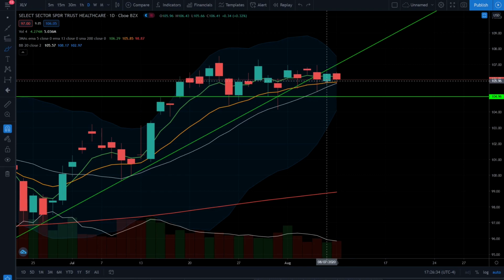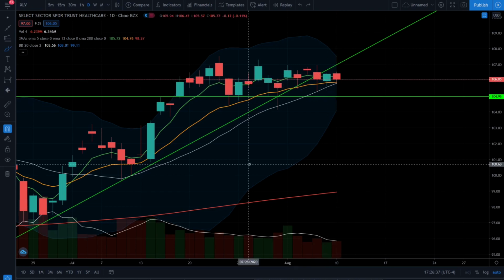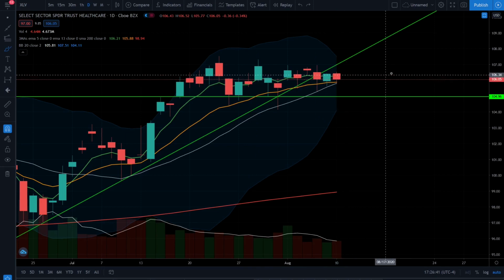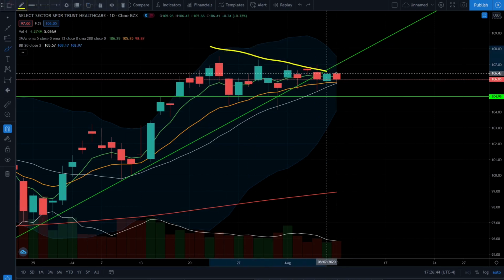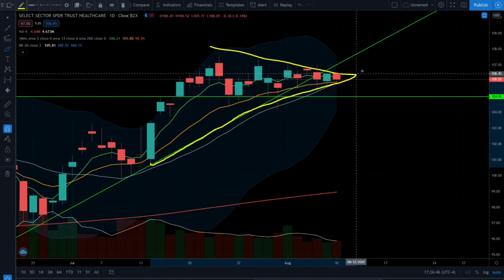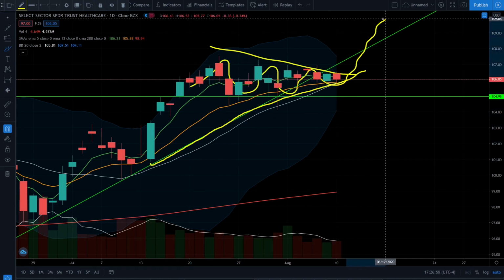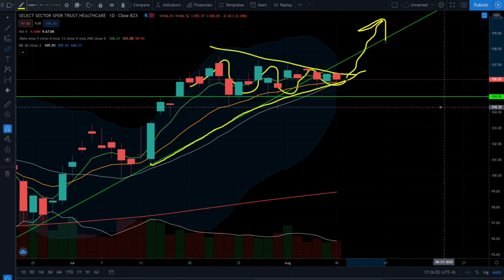So we still have the 5 EMA trading above the 13, and we're about to see the 20 simple moving average continue to break higher above the 13. So expect to see an explosive move as healthcare tries to break out of this consolidation wedge pattern, and I'm expecting to see it break to the upside and continue to form new all-time highs.